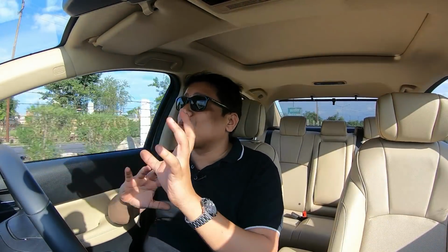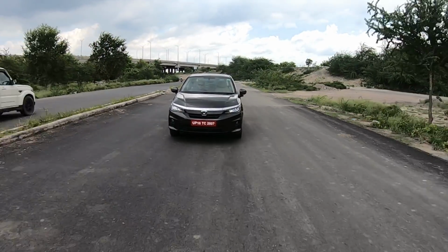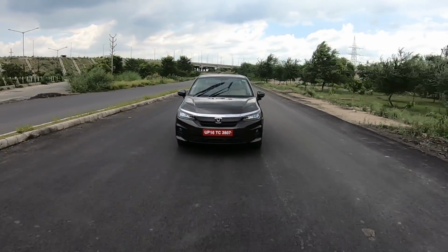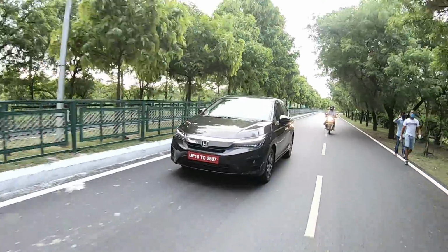Now, one area where the City has a slight advantage over the Creta is at slow city speeds. I reckon that this car has a slight advantage at slow city speeds. At faster speeds, both these cars are nearly identical in terms of the rock solid nature, in terms of confidence, as well as the overall comfort. But at slow city speeds, I think the City has a slight advantage. It's not a big advantage, but definitely a small advantage that this car holds.